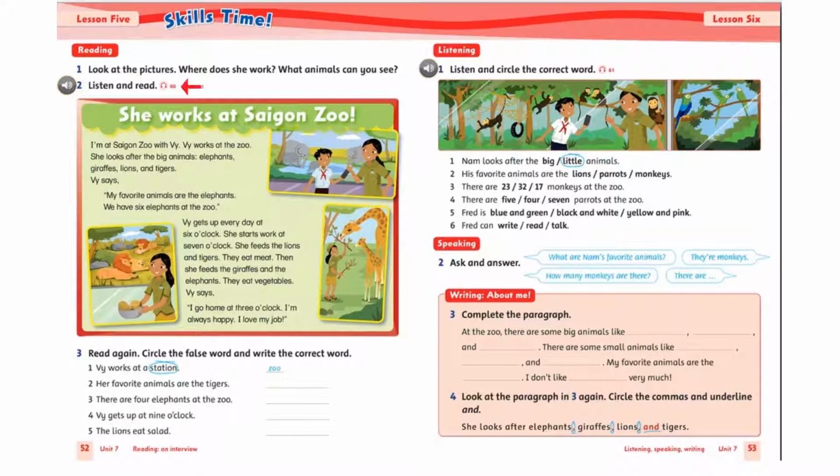Listening 80. Listen and read. I'm at Saigon Zoo with V. V works at the zoo. She looks after the big animals. Elephants, giraffes, lions, and tigers. V says, my favorite animals are the elephants. We have 6 elephants at the zoo.